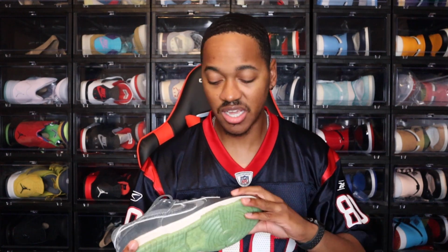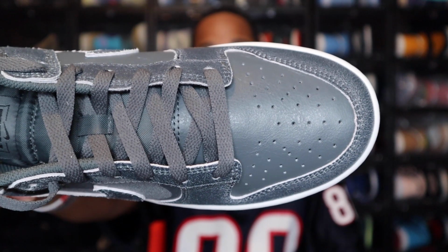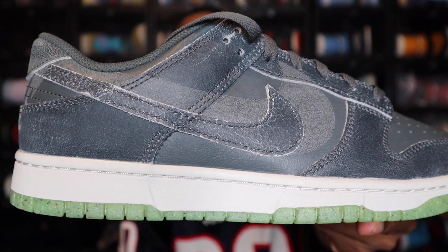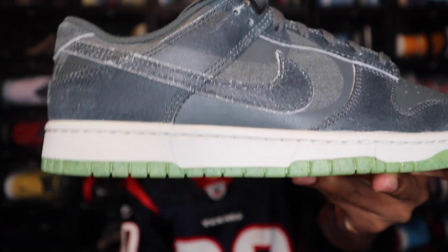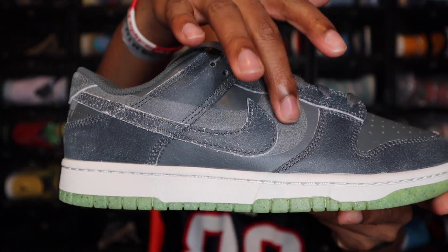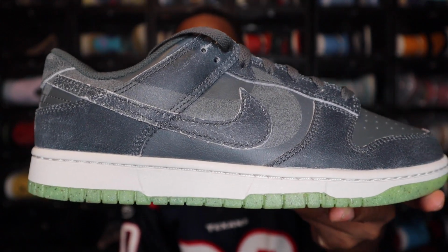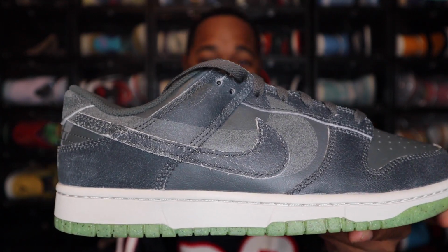Now, continuing to the upper portion of the toe box in that smooth leather. So you have the same color gray, but it's just a smoother leather. So you have it there, and then you have it back here behind the Nike swoosh. Now, of course, you will notice there are two Nike swooshes on here. The one with the cracked leather there, and then you have a darker one here, and it's a lighter gray on the back of that. The two-tone swoosh is actually pretty interesting, but I think I actually like it. It's just different, that's all.